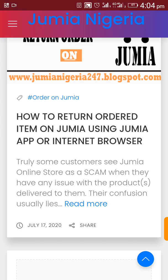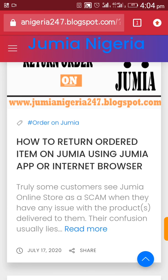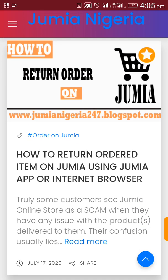Truly, some customers see Jumia Online Store as a scam, especially when they have any issue with the products delivered to them. Yep, it is actually a devastating situation. Their confusion usually lies in how to return the item to Jumia and how to get their money back. However, I must tell you that Jumia is not a scam in any way. Jumia has made necessary provisions to tackle these issues. It is on this note that I present this important tutorial on how to apply for a return on Jumia and get a quick response.